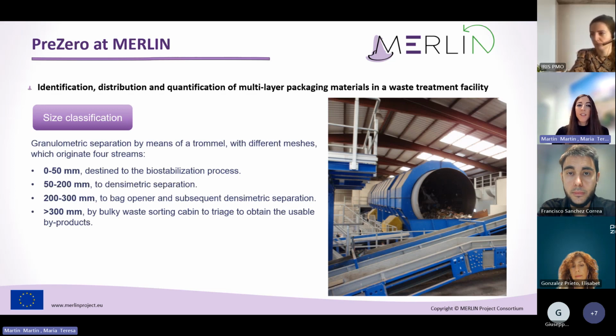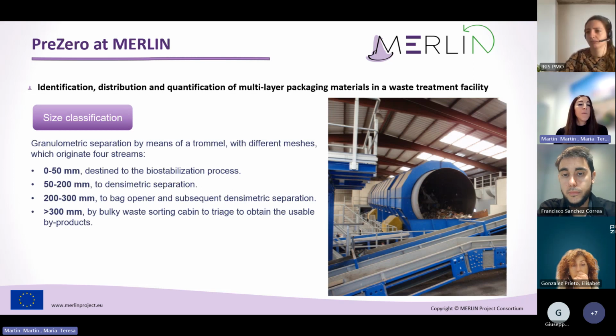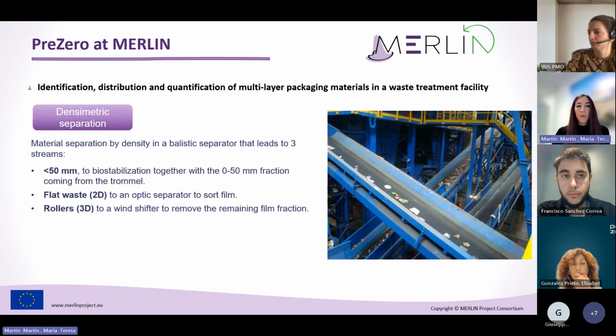The smallest one is destined to the biostabilization process. The 50-200 millimeters goes to a densimetric separation, 200-300 goes to a bag opener, and then follows the system to the densimetric separation. And the biggest one is sorted in a cabin to triage and obtain the usable byproducts. So after that, we do a densimetric separation, and material goes to a ballistic separator.